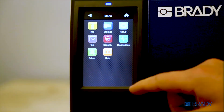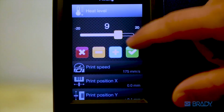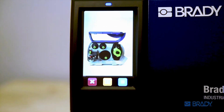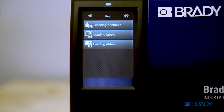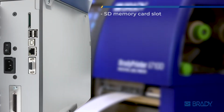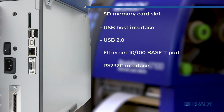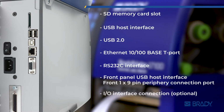A color touchscreen interface allows you to change settings quickly and easily, as well as view onboard instructional videos. The i7100 is highly connectable. Meet your workflow and data flow needs with its highly efficient CPU, generous processing memory, and ample connection ports and options.